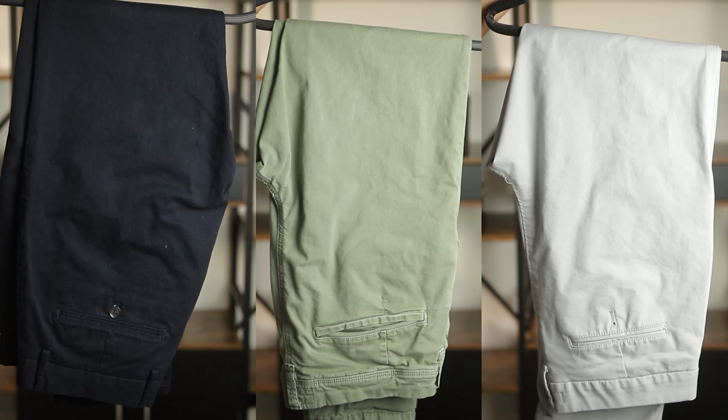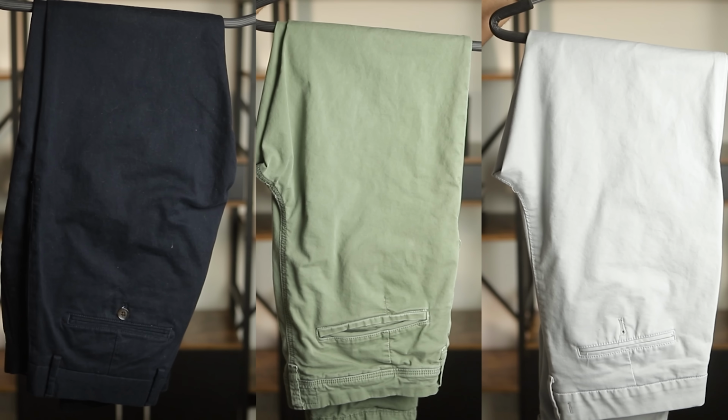However, if you wanted to add another pair or two, try colors like gray, navy blue, and even olive green. And the same thing applies with those colors because they're easy to dress up and dress down. And that brings us to dress pants or slacks.